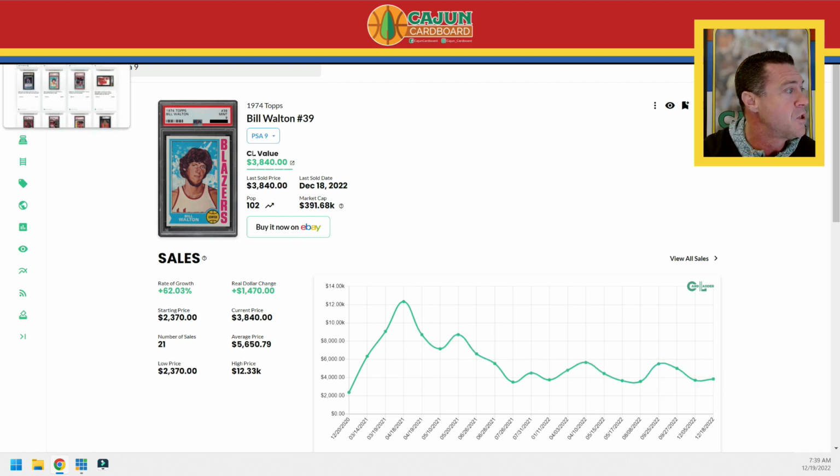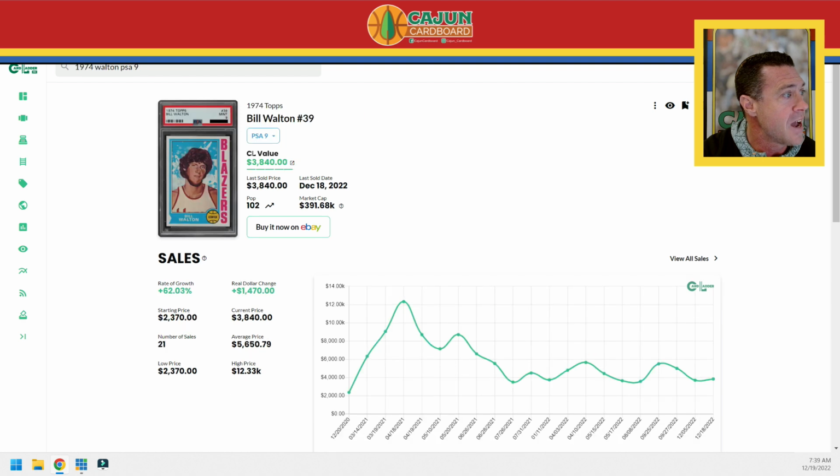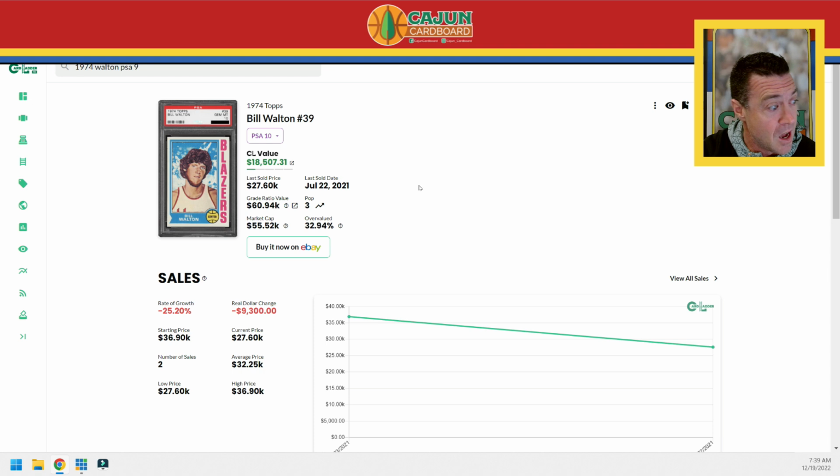But pop 102 for that Walton PSA 9. And the reason that card's very popular is the PSA 10. I guess I should have showed that. I don't know exactly, but I know it's miserable to find. The PSA 10 is pop 3, and it last sold for $27,000. Again, Card Ladder estimates this card would sell for $18,000 if it sold again. I'm telling you, there's no way it would. I know it wouldn't. In fact, if somebody offered me a Bill Walton PSA 10 for $18,000, I would probably go take my Scoring Kings and Star Power Supreme money and try to buy it.